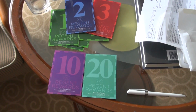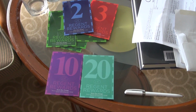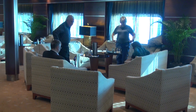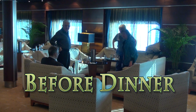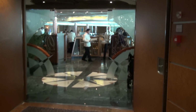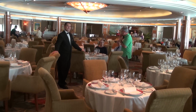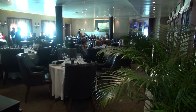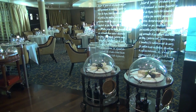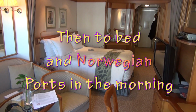Unfortunately, we finished 4th in team trivia, but we have accumulated along the way a lot of Regent points. So about 6:30 we go to the Voyager Lounge on deck 4 for cocktails. There are 4 choices for dinner. The first is the main dining room. The second choice is Prime 7, a beef steakhouse. The third choice is the French restaurant Signatures.